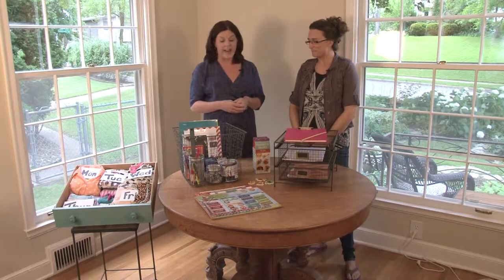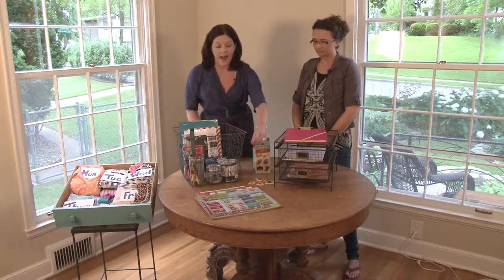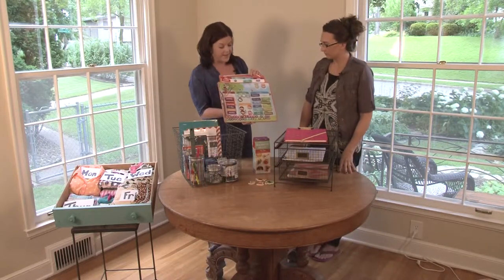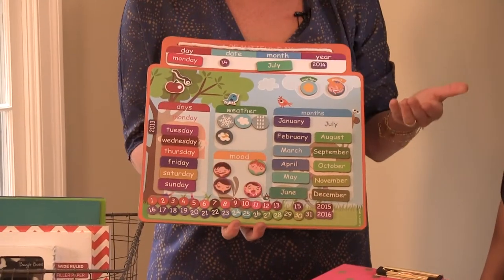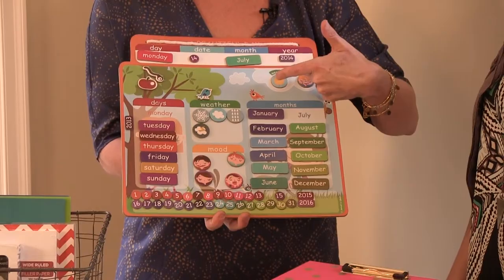Yeah, that's great. Another great thing I like to do with my kids is have them keep a calendar so they know what's going on and what maybe to expect. I love this for younger children. It's this magnetic calendar that I actually purchased at Creative Kids Stuff. You basically put the date on the top. It can talk about their moods. It can talk about the weather.